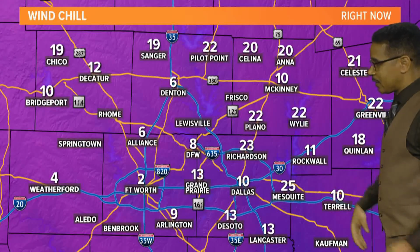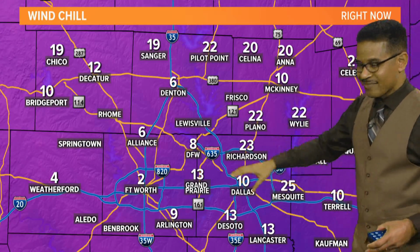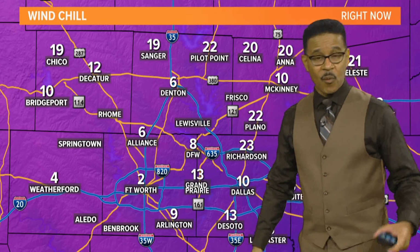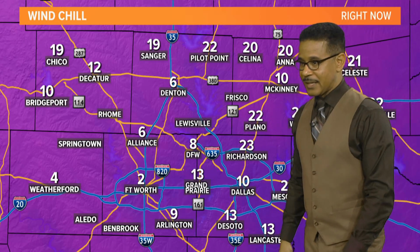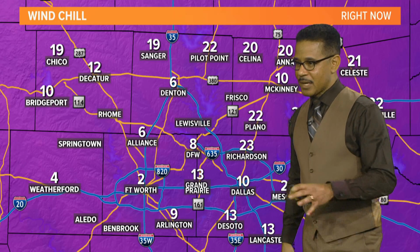19 in Fort Worth along with Weatherford right now. You can see the wind chills when we factor that in. Feeling like it's 2 above in Fort Worth. So when we talk about painfully cold, this is what we're going to be dealing with out there. How bad is it going to be in Frisco?